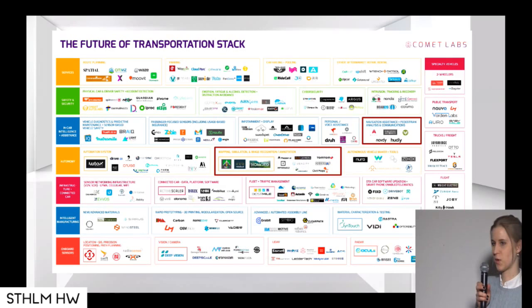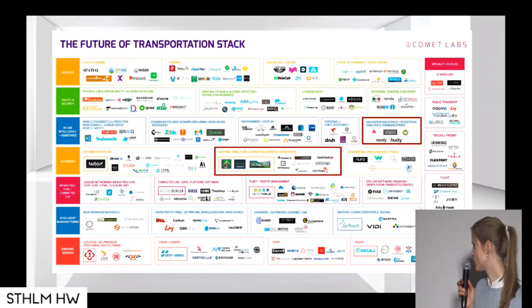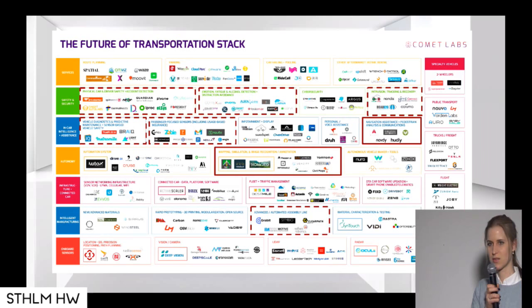So it's basically for the mapping, simulation, and annotation. So understanding the reality in terms of the autonomy. And it's also the navigation assistant and stuff in terms of intelligence in the car and driver assistance. And then you have a lot of other application areas which will be reliant on computer vision, but where computer vision specialists will maybe be sub-suppliers.